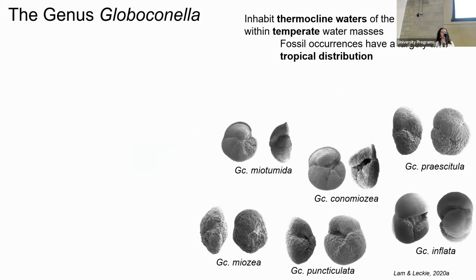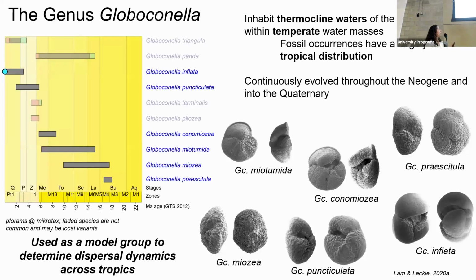Okay, I mentioned that we're going to use the genus Globoconella. This is my favorite genus of planktonic foraminifera. They are incredibly cute. It's okay if you disagree. I'll judge you a little bit. That's fine. They inhabit thermocline waters today. There's only one living species, Globoconella inflata, and they really live only in the mid-latitude regions because they prefer cooler water masses. Their fossil assemblages, these other 5 species that are up here, also have a largely anti-tropical or bipolar distribution. They were continuously evolving through the study period.